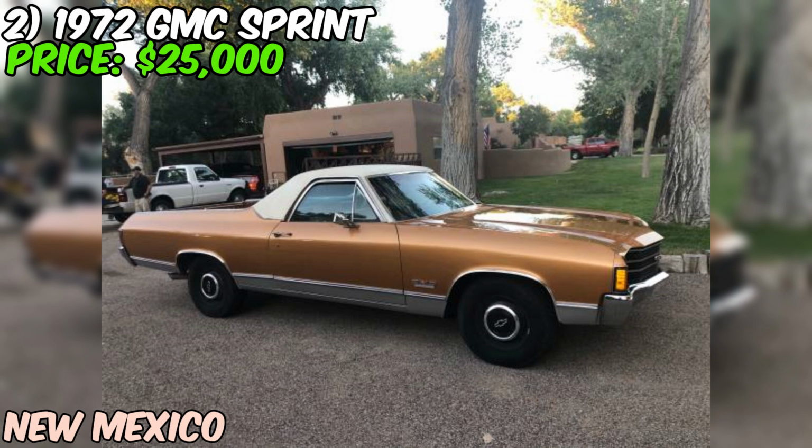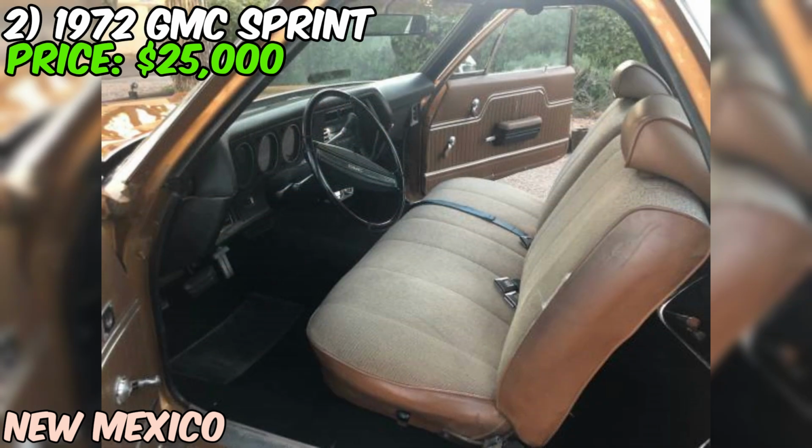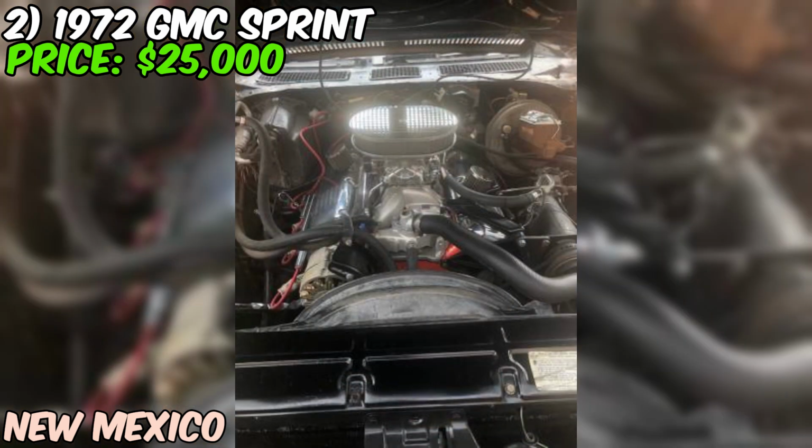The original 402 big block, which GMC marketed as a 400, has been rebuilt into a 427, and it's sitting pretty with an aluminum intake and a 290 thumper cam. That combination must sound absolutely glorious through that 2.5-inch dual exhaust. The powertrain is completed with a sturdy TH400 transmission and a 12-bolt rear end, which is exactly what you want for handling all that power.